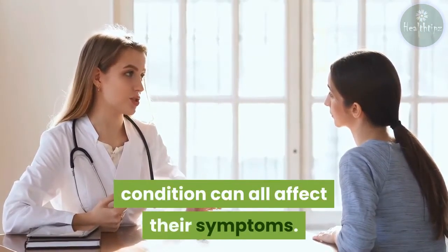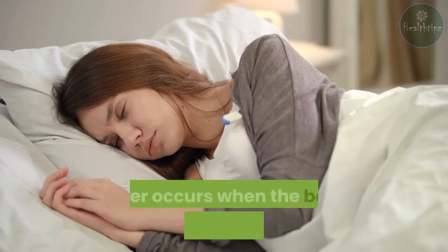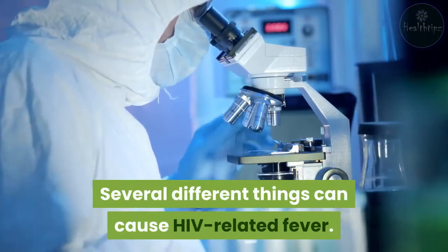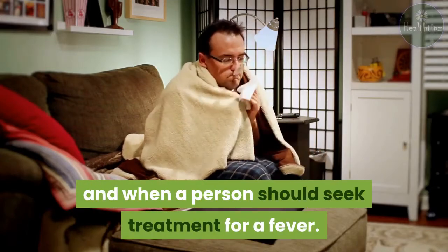their symptoms. One of the most common symptoms of HIV is fever. Fever occurs when the body temperature is higher than normal. Several different things can cause HIV-related fever. Here are some of the potential causes and when a person should seek treatment for a fever.